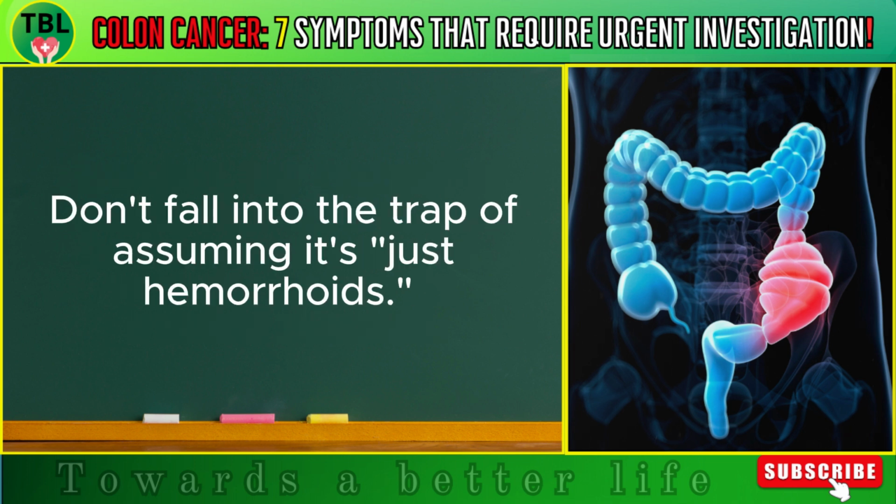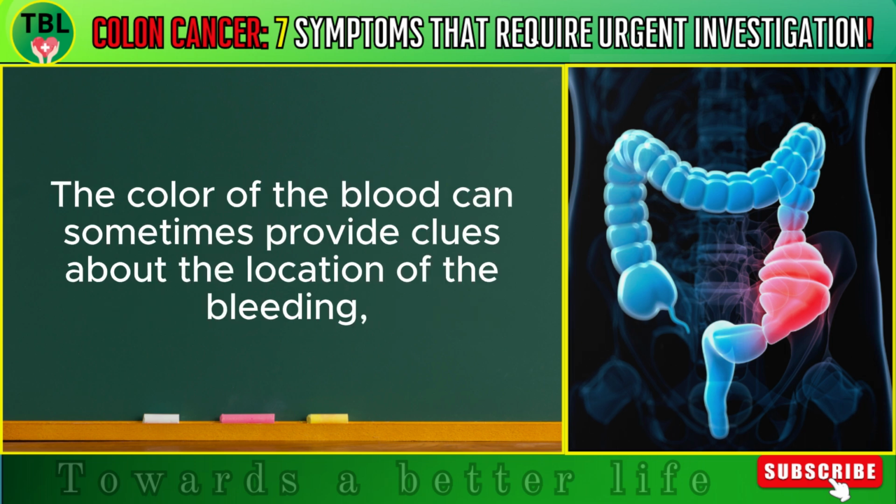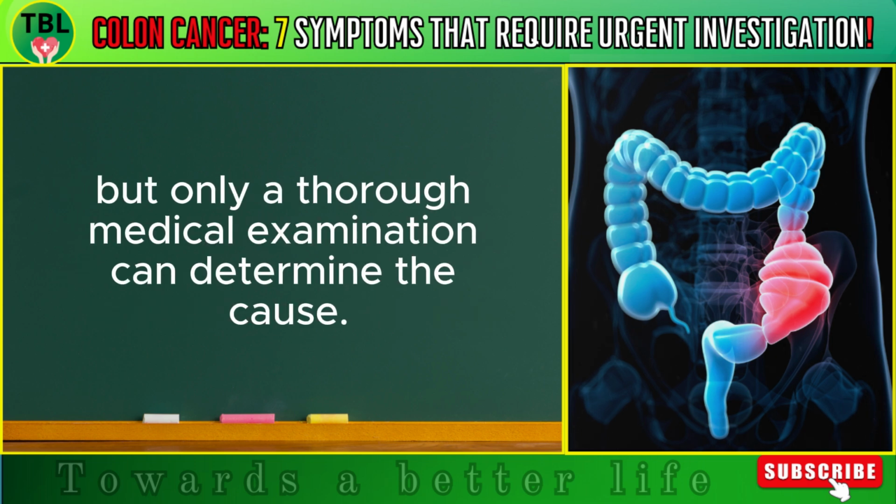Don't fall into the trap of assuming it's just hemorrhoids. Even if you have a history of hemorrhoids, new instances of bleeding should always be evaluated by a healthcare professional. The color of the blood can sometimes provide clues about the location of the bleeding, but only a thorough medical examination can determine the cause.